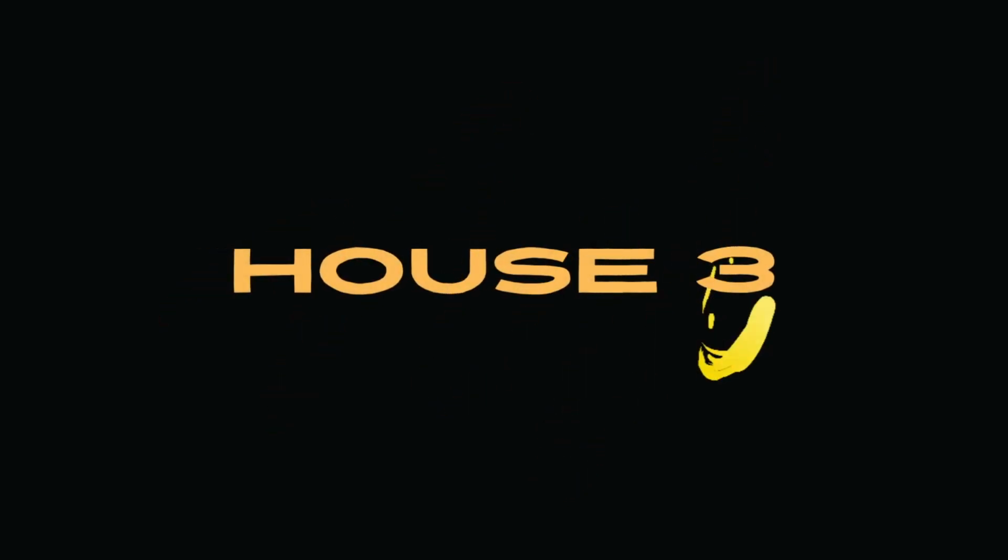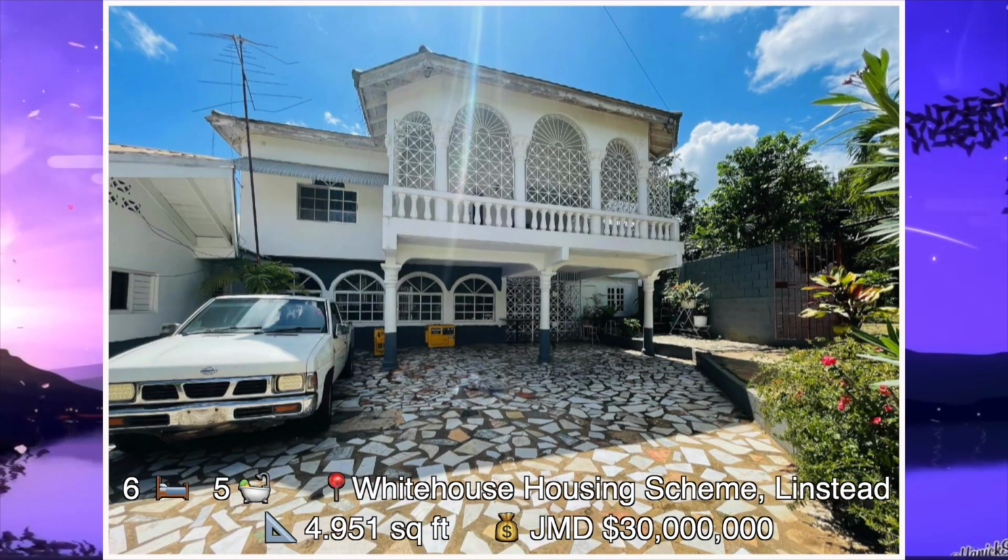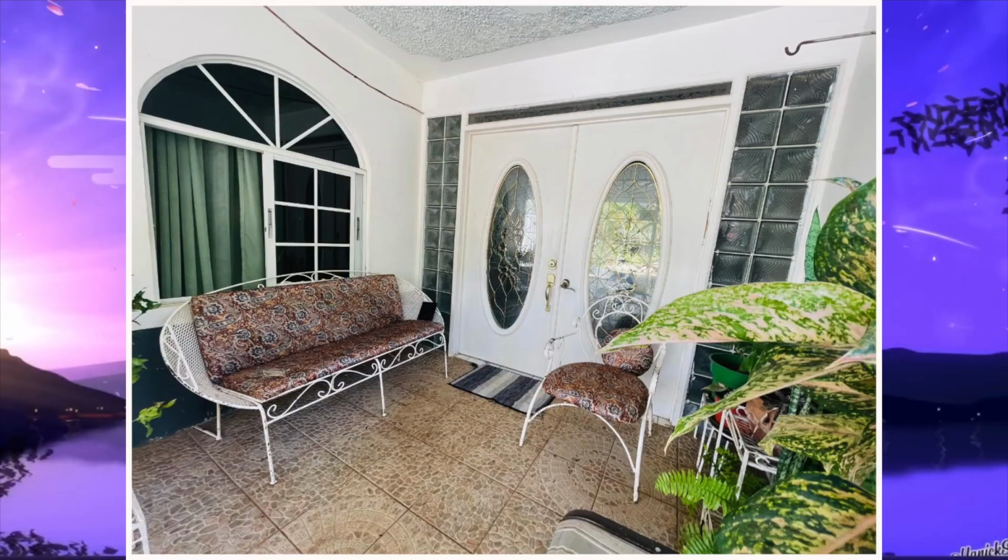House number 3. This is a 6-bedroom, 5-bathroom house found in White House Housing Scheme in Linstead, St. Catherine. The size of this house is 4,591 square feet and it's on the market for 30 million Jamaican dollars. Let's take a look. First, we have the veranda.